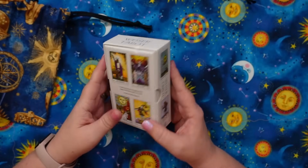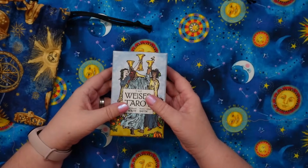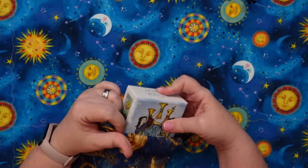So I think it's a good one, but it's probably going to be leaving my collection. I'll put it in the pile. We'll revisit at the end.